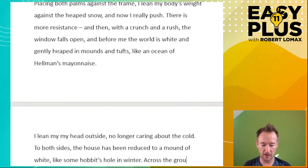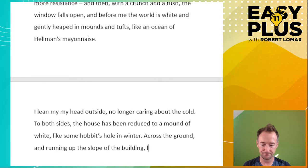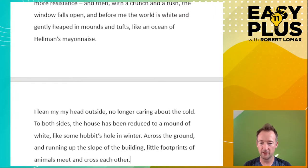Across the ground... Yeah, across the ground and running... Oops, sorry. Up the slope of the building. Little footprints of animals. Meet and cross each other. Running across the ground. No, we don't need the comma after ground.